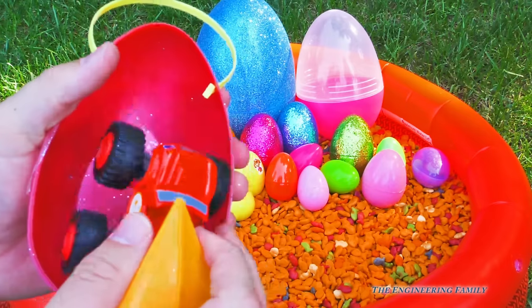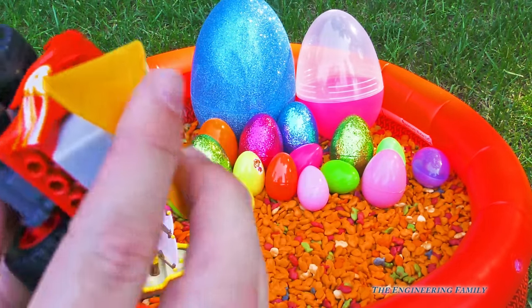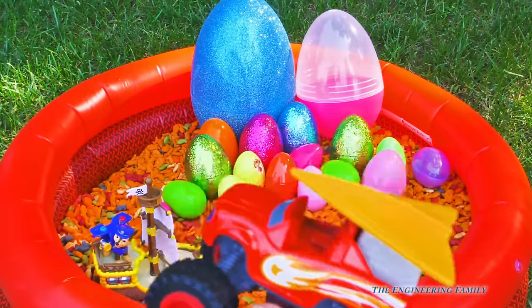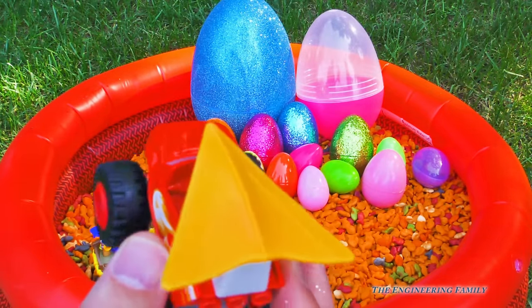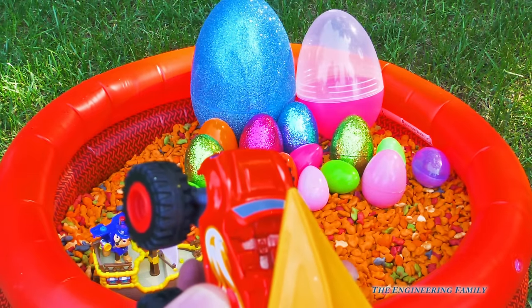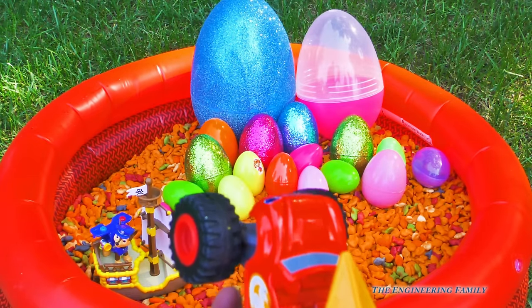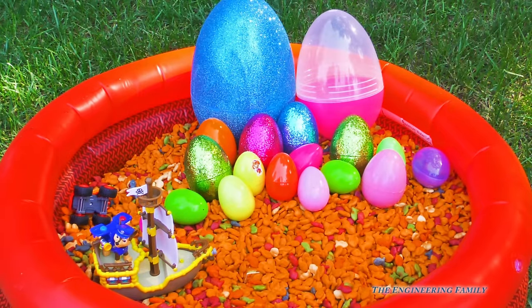And it's got, oh look, it's got Blaze with a kite on him. That's so we can go underwater, right? No. Why would you have a kite on top of it? We can go parachuting. Parachuting? Really? Watch it, he's gonna go parachuting! Whoa! You went parachuting. I think it's just so he can fly.